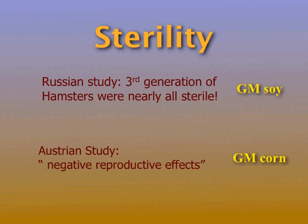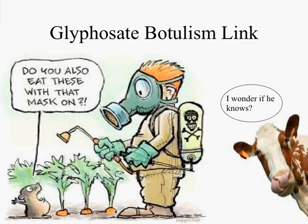After the death of thousands of cattle in India, it was discovered that glyphosate, which is the main ingredient in Roundup, kills beneficial gut microbes in the cattle. And these microbes protect the cattle from botulism poisoning. And so this led to botulism poisoning and death. The cattle that died were essential to both the economy and the culture of the small-scale farmers in India.